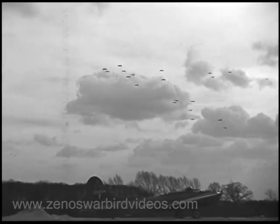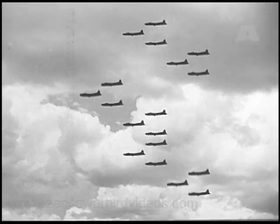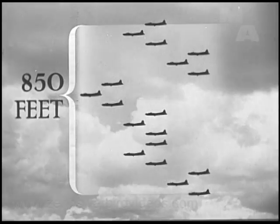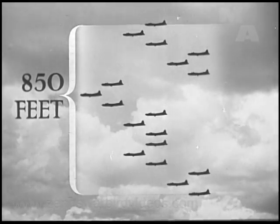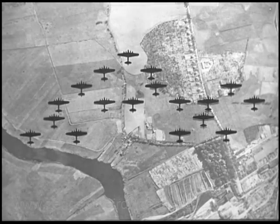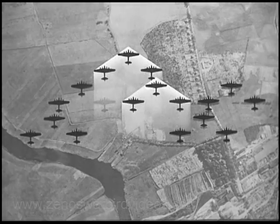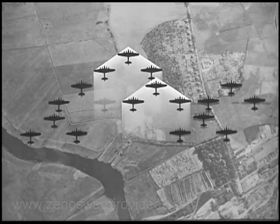This accomplished, the group now moves on to the combat wing assembly point. Here is how the group stacks up from the side. The group has a depth of 850 feet. This is how the group looks from above. In the lead squadron, the second element is flown with the nose of the leader slightly behind and to the right of the right wing aircraft, first element.